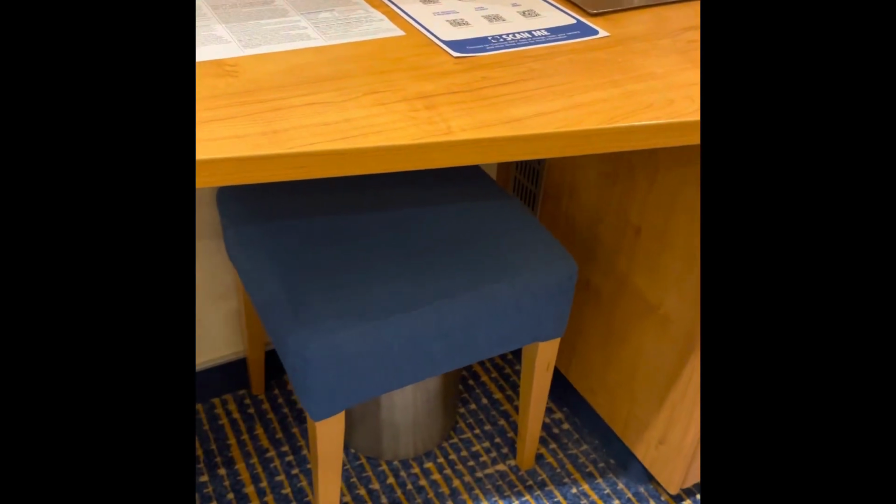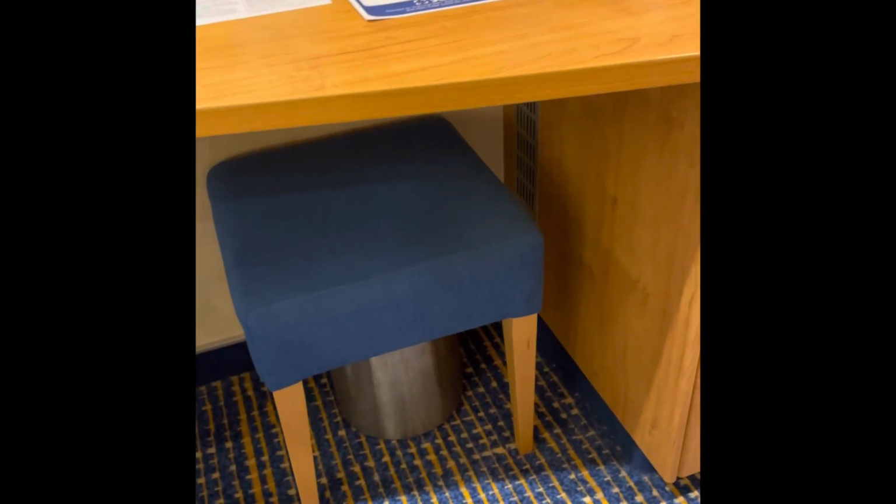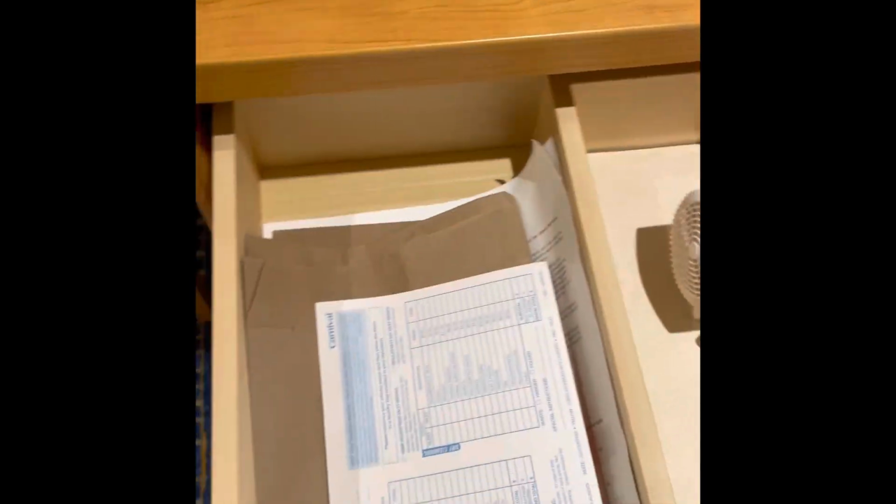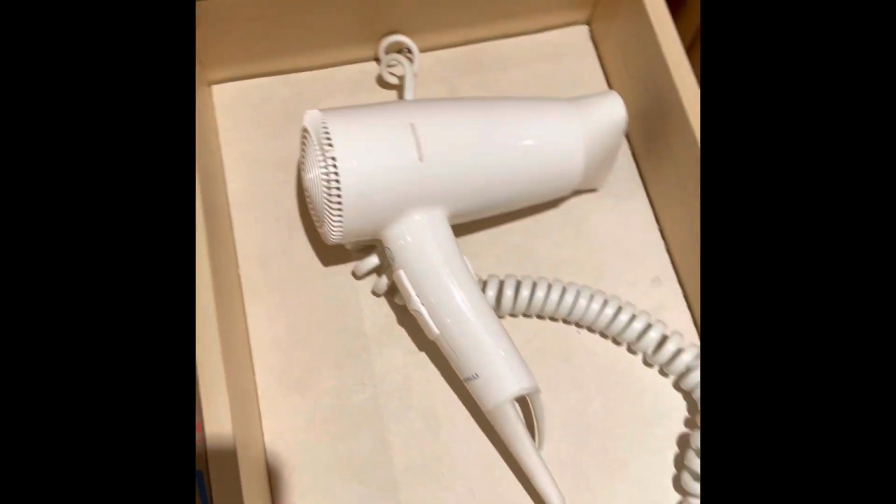There's a stool and a trash can underneath there. And then you have, let's see here, a water cooler. It just keeps your stuff cool. It feels a little cool in there. Let's see here what you have. Some Carnival information here. A bunch of cruise and contact information and a hair dryer.